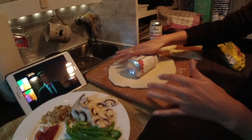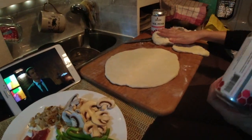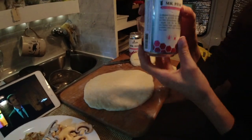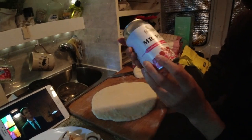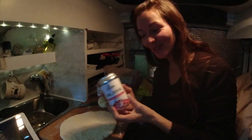Making pizza in the van. Our first van life pizzas. Yeah, from fresh dough. We are using this as a rolling pin. That's all it's good for. I quite like it. I think it's quite nice.